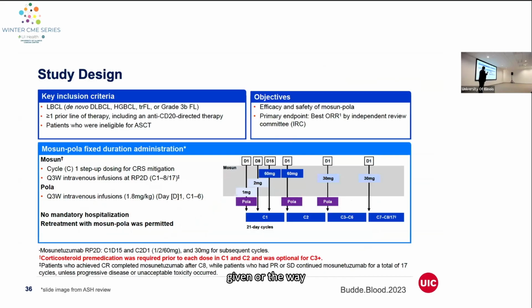And the way that this trial was designed was that you actually needed only one prior line of therapy. So meaning that patients can get this in the second line setting, right? Which is not a current FDA approved indication for bispecific antibodies. But this study does allow patients who have had at least one line of therapy. You had to be transplant ineligible if that was the case. But what they did is they started the polatuzumab with the mosunetuzumab in a similar way, right, to the step-up dosing that we saw with the prior bispecific antibodies, where we have the 1 milligram, the 2 milligram, and then the 60 milligram dosing. And then as you can see here, as you go out, you have more stable dosing per cycle.